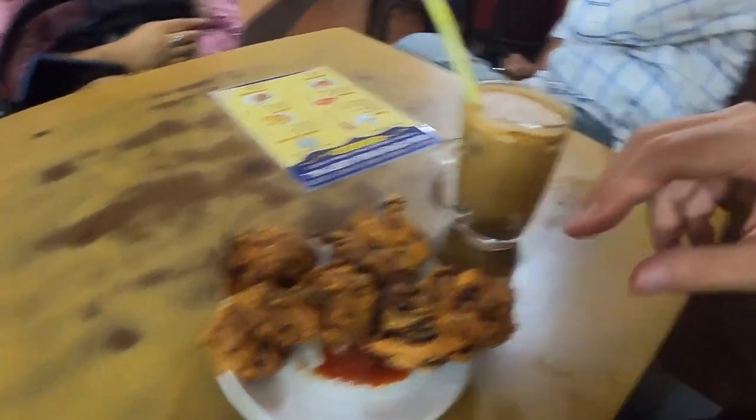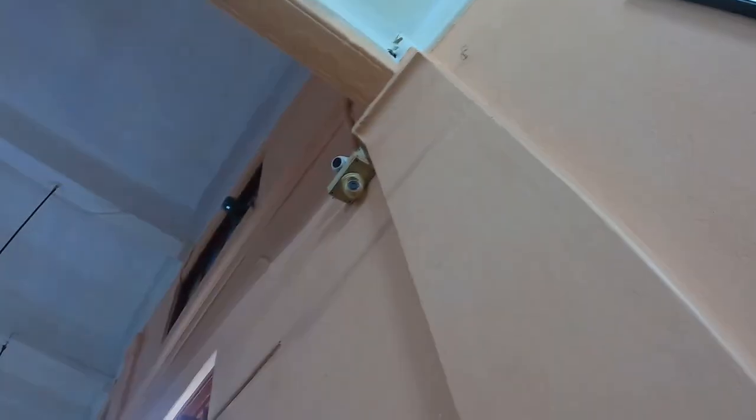Let's try the pakoda. What the hell, did the lizard just drop? Like something else just dropped on me. I don't know, I feel like things are dropping from the top. Or I don't know what's happening. Anyways, let's eat this pakoda. Just gonna try it out.